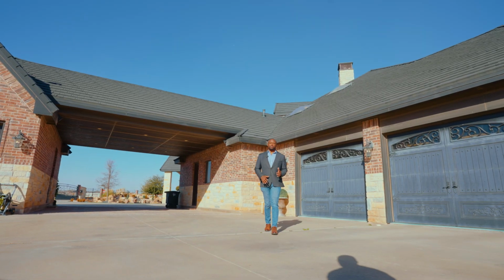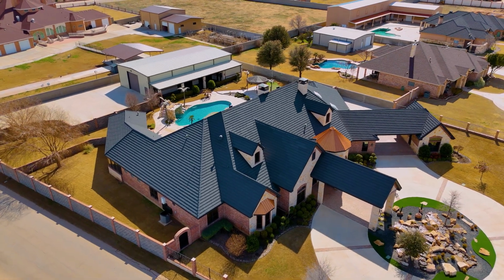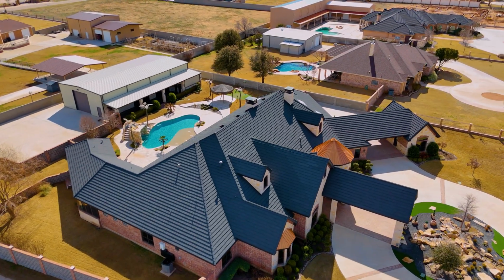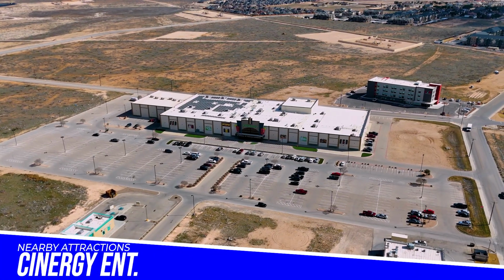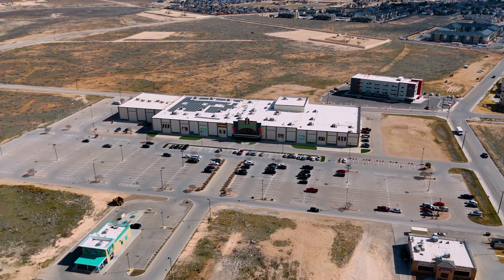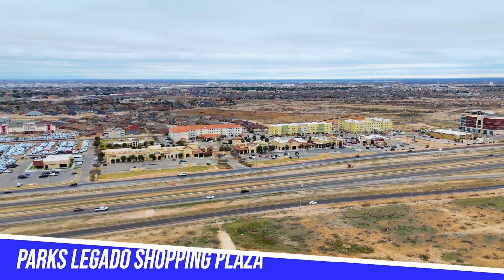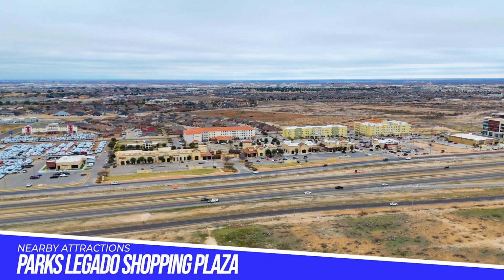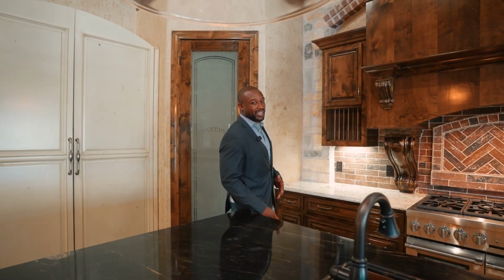Okay, so when you look at this roof, this is not just your ordinary roof. This is a Decra Shake HD roof. And this has a limited lifetime warranty, and it's gonna save you a ton on your insurance. All right, so the location of this home is absolutely phenomenal as well. You're really close to the airport. Synergy is right down the road. You're also next to MCH Medical and Fitness Center, and there's also a few dining and shopping centers over at Parks Legado. All right, so as you can see, this home has a lot of beautiful amenities and so many features that it's hard to just name just one.